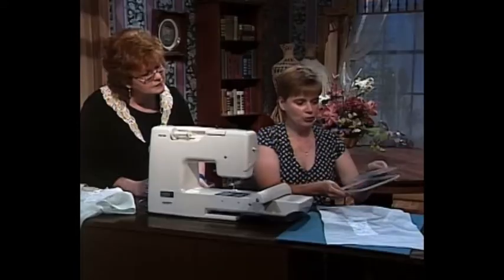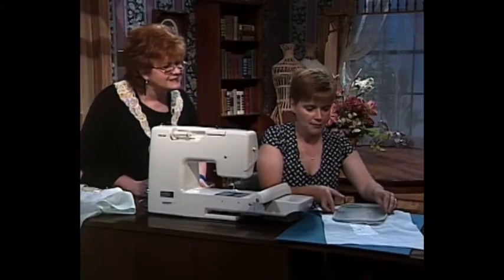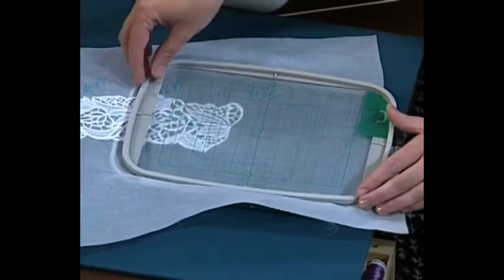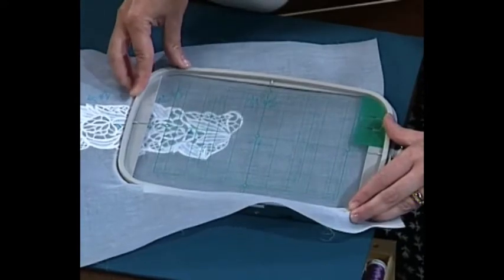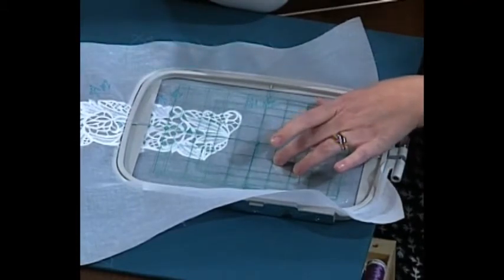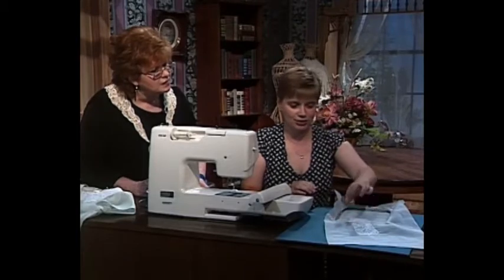And what I'm going to do is just use the template that comes with the hoop and make sure when I hoop this, that it is squarely in the hoop. It's as easy as that. You pop it in there, and then you can check the placement with the grid. And then, of course, you take the plastic out, take the grid out. Yes, then you just can lift the grid.